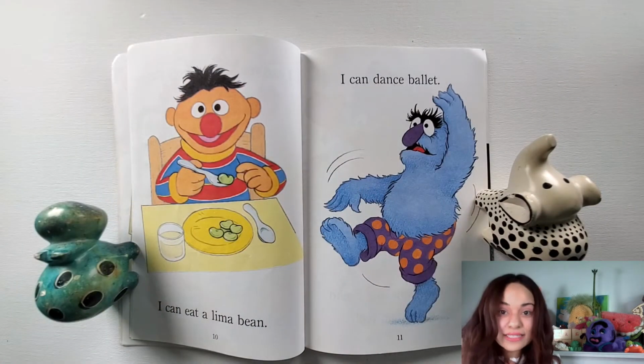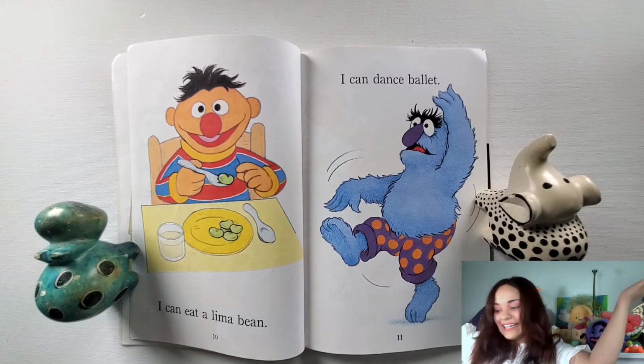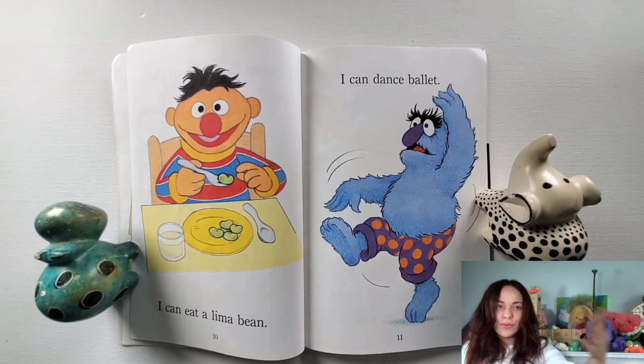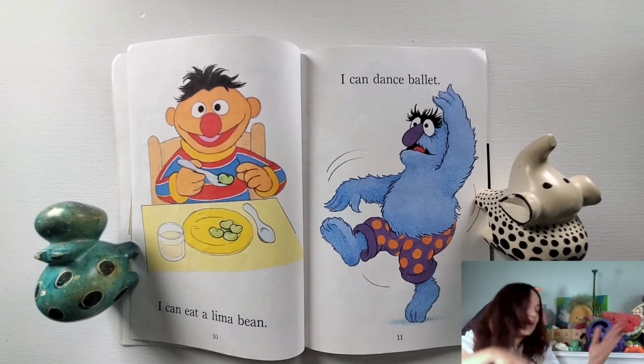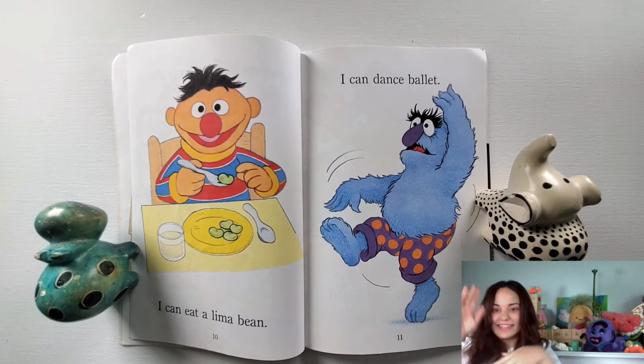I can eat a lima bean. I can dance ballet. Woo-hoo. That's not exactly ballet, is it, Wynn? No, I don't think it is. I'm just flailing my hands.